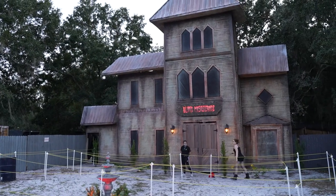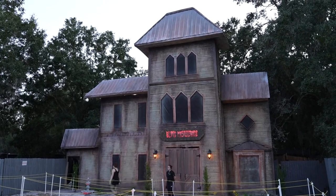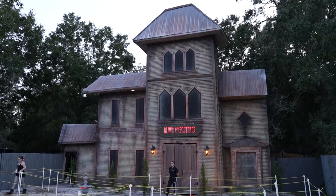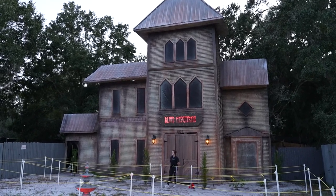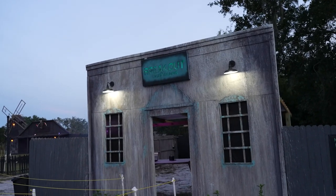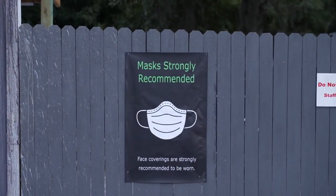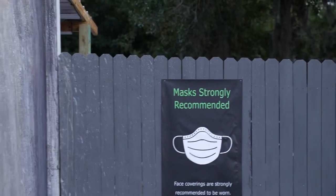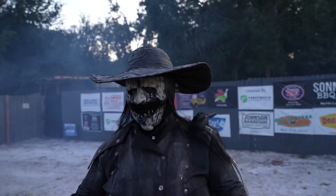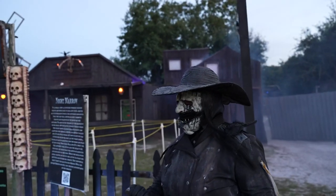If you remember back to the preview video that we came out here and shot, this is the final product of Blood Masquerade. A three-story facade. And boy, is it impressive. And then over here is Breakout, the laser tag game that they have here. There's also a sign that says masks are strongly recommended, but they are not required. There's Sidious right there. No, he's ready. He's coming to get some more bones for his throne.